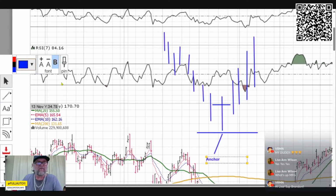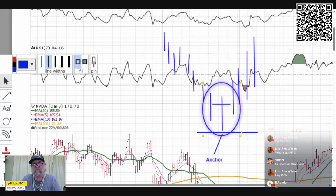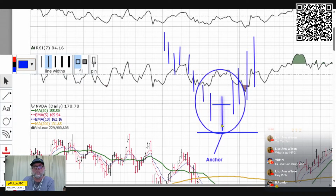And I've always used, well, I haven't always, but I use the term anchor because it's like dropping an anchor on a boat. Boom. And so we know if we see this pattern here, that right there, and especially if the bar before it is below it and the bar after it is above it, like we see here, where the doji itself is the bottom.